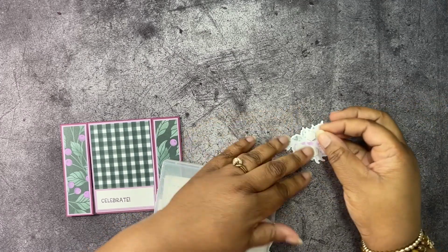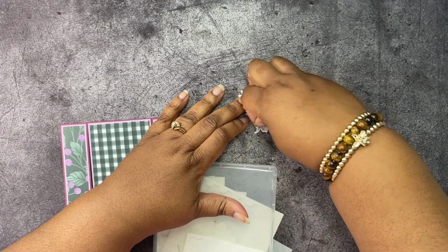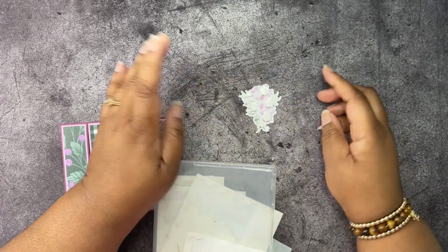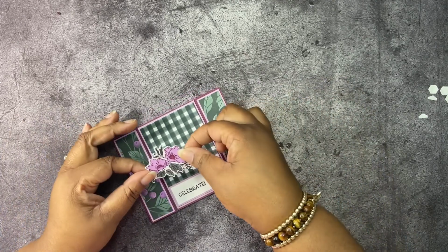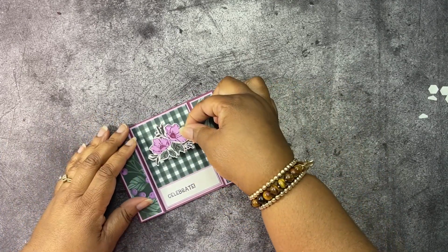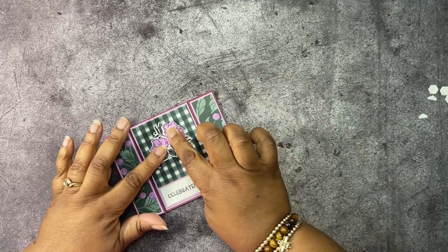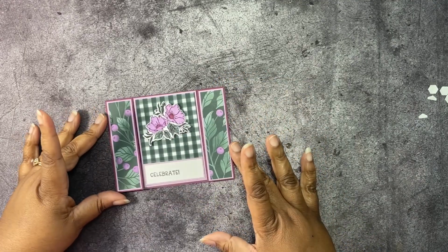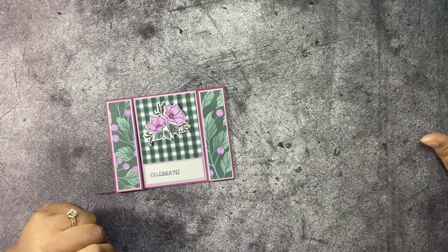You guys know I love dimensional, so some will say this is overused, but I think it's just enough. Okay, so I have all the backings off of that, and we're gonna just sit this right here towards the top in the middle. You can angle it and position it however you want. So that's done. It's looking cute.